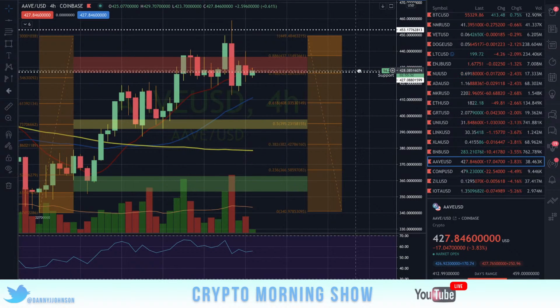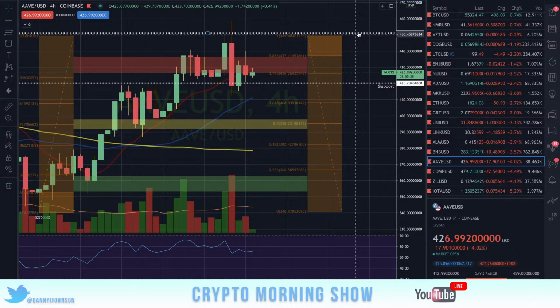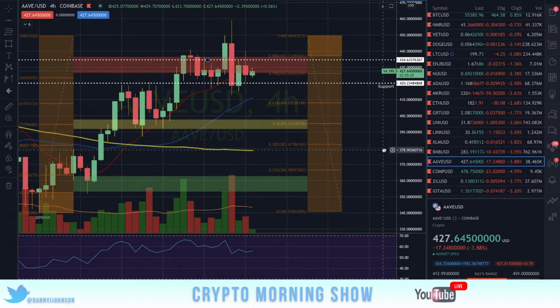AAVE looks like we're going to do some consolidating for some time here, which is okay. That's nice and healthy to establish a new base. Support at 420.23. Did manage to get all the way up to 458, but now we've got to get back through 434.63 resistance. RSI's still okay. Volume is a little light, below average. And we have a good 12, 26, and 100-day moving average.